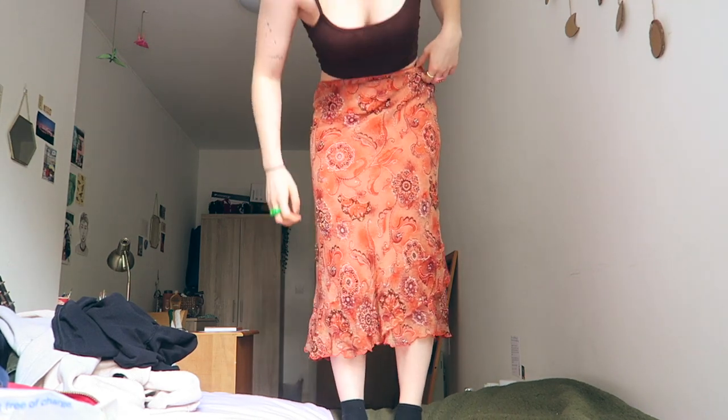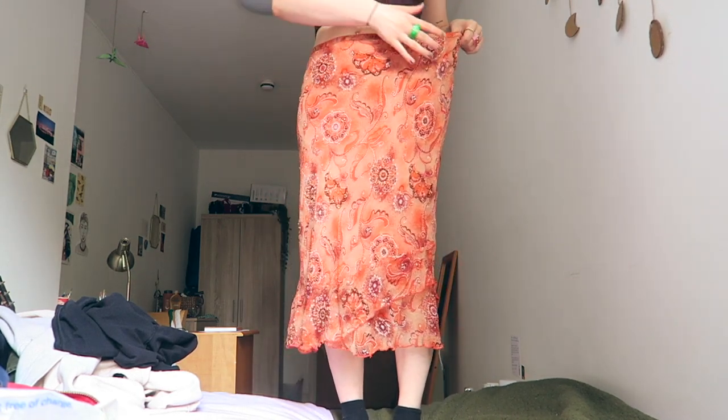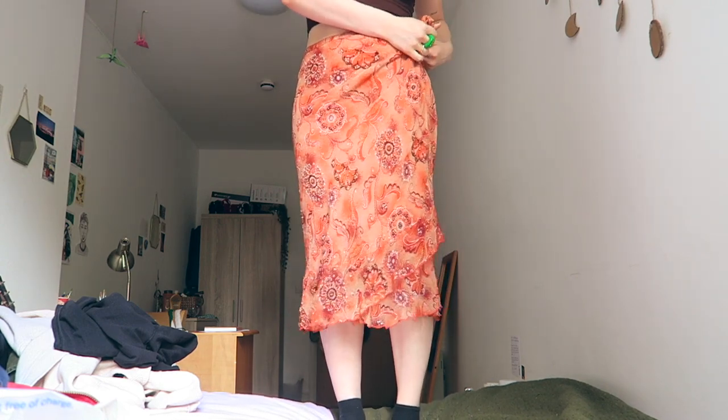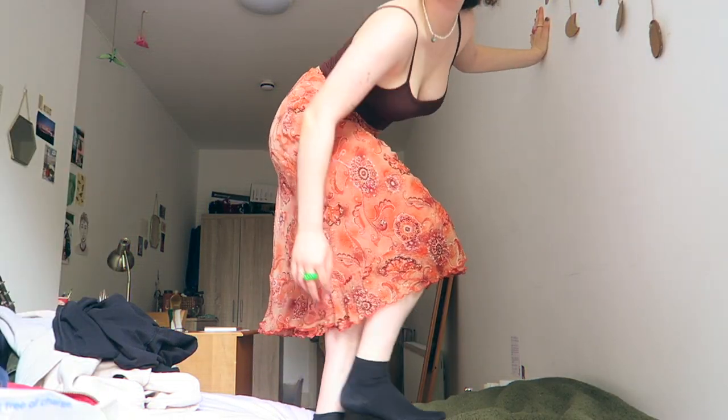Where's my hairband? Oh, it's in my hair. It kind of slopes down this way. So to emphasize that a little bit and to tighten it, I kind of scrunch this here and get a hairband and tie it around here. So yeah, that's how I deal with that issue.